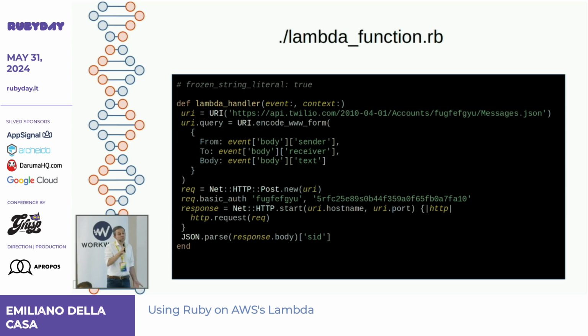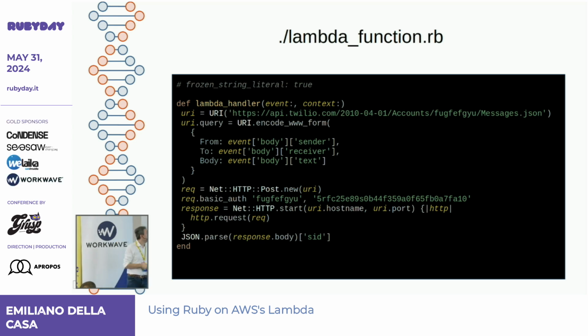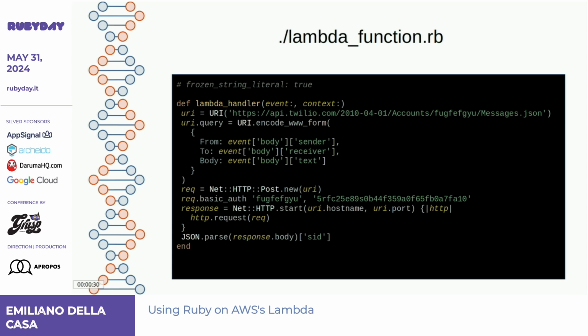At first, you're going to use Twilio for sending an SMS notification. So this is a simple file using the Net::HTTP library built into Ruby. You create the URI, you take the from, to, and body input parameters from the event body fields: sender, receiver, and text. We create a POST request. We add a basic authentication.